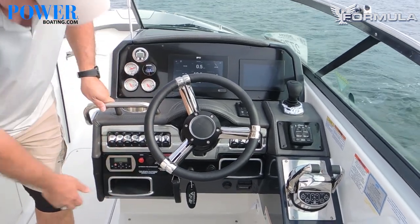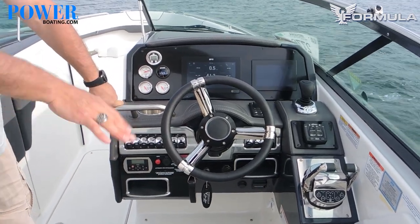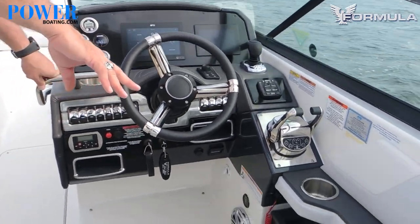Again, lots of storage area for today's modern electronics. Plenty of power points and options. There's an inductive charger right over here that you can see the phone on right now.